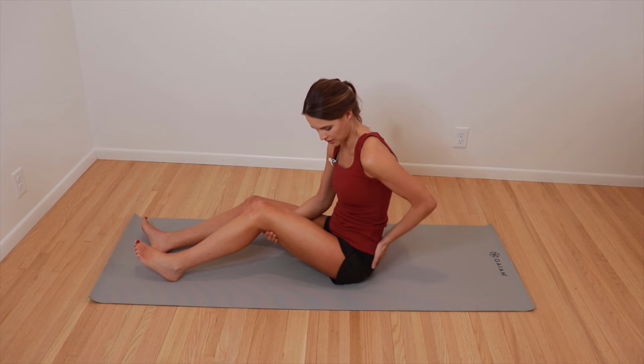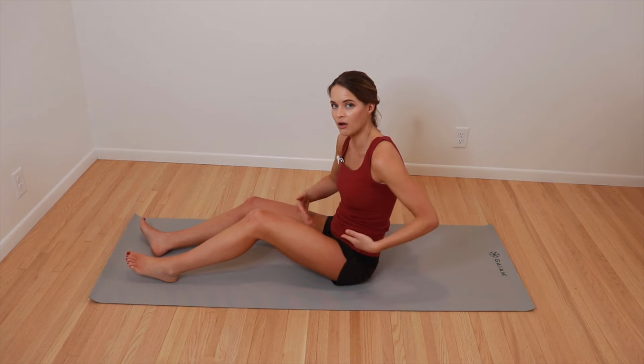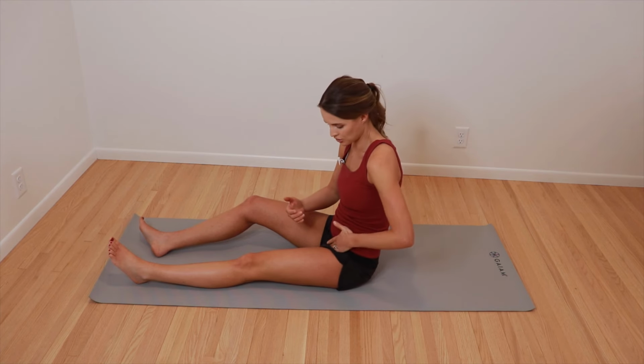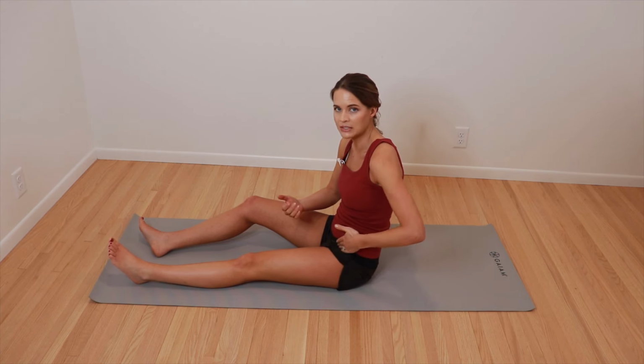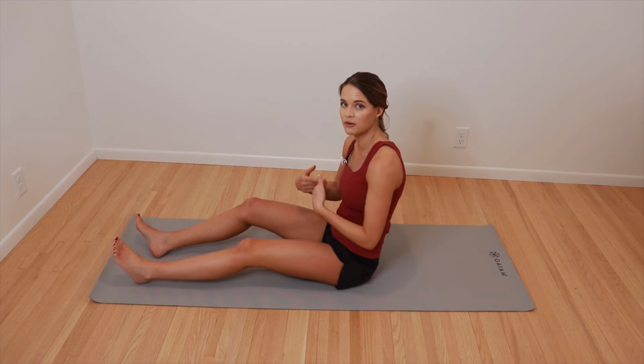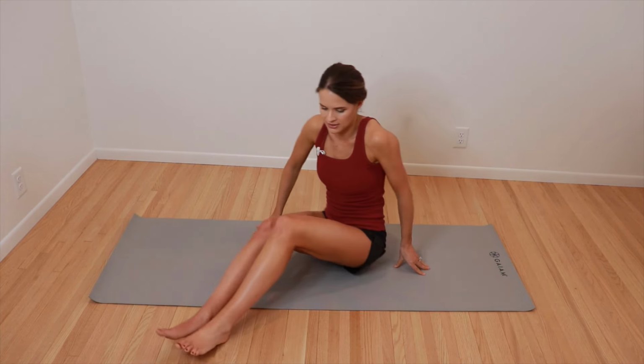Low back, same thing. And then once you've hit all areas of that area, you can finish with a couple more circles right in that crease area, right in the groin, just to stimulate those lymph nodes. And then we're going to move on to the other side. So I'm going to turn so it's easier to see.